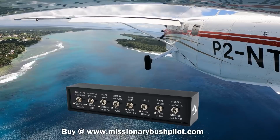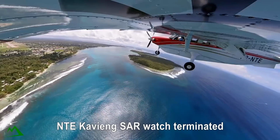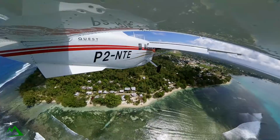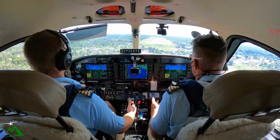There's a good chance you'll have wind shear and all kinds of fun stuff down to the ground. Moresby 5565, November Tango Echo, in the circuit, KVN, cancel SAR. November Tango Echo, KVN, cancel SAR. November Tango Echo. 11 knots, direct crosswind. 500. Give yourself a little extra knots in case the wind shear starts bouncing your knots all around. Okay. Because it's super long and we don't need to be coming in at our absolute Vref.